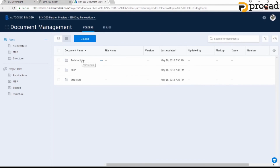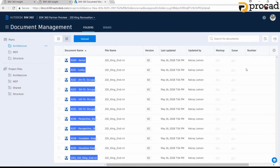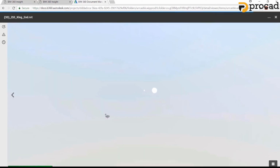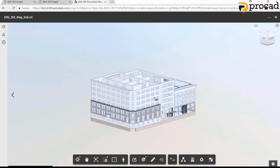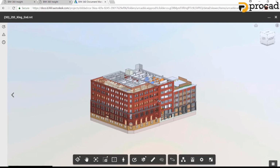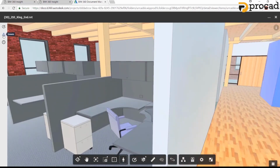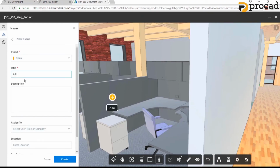modules within BIM 360 Design that greatly enhance collaboration, such as document management, where you're able to organize data in your custom folder structure for architects, engineers, consultants, and more. Easily review files and models in the cloud through the BIM 360 Design web interface. You're able to seamlessly navigate through the space and review construction conditions in real time. During virtual inspection, issues can be noted in the cloud model and shared with the team for review. This directly integrates with Revit and your 3D model.